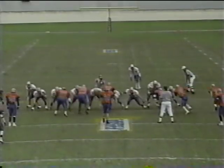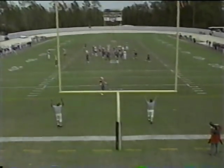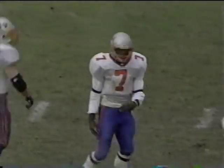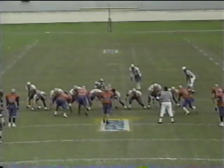A long field goal attempt as Roundtree will sit down. It would be 47 yards. Des White with the kick. Might have the distance, and it does. Just sneaking over the crossbar. It looked like it might sail out towards the right, but it started to curl back in and just makes it over the crossbar. The longest field goal of his career, 47 yards, and it's a 1-point game.